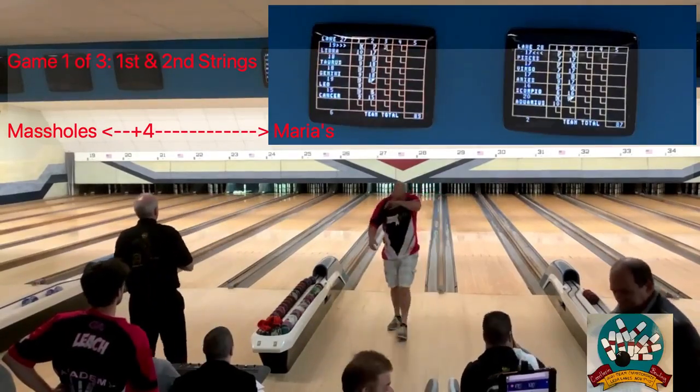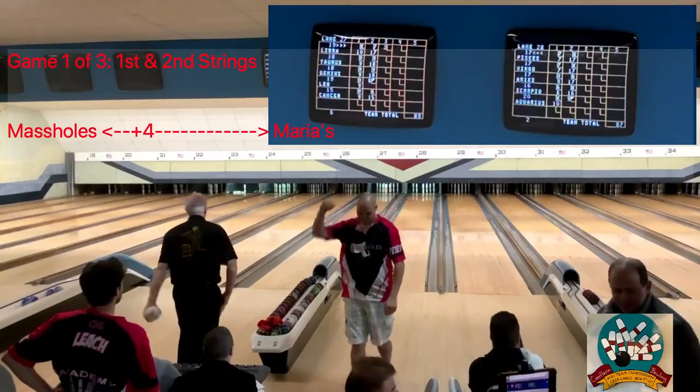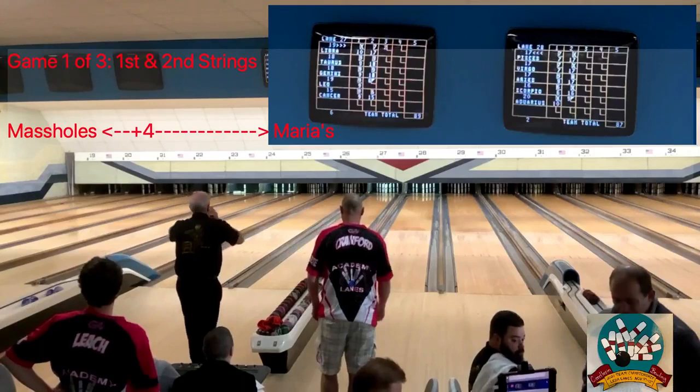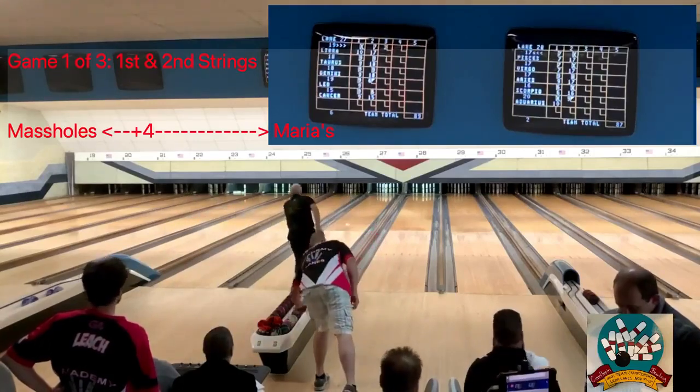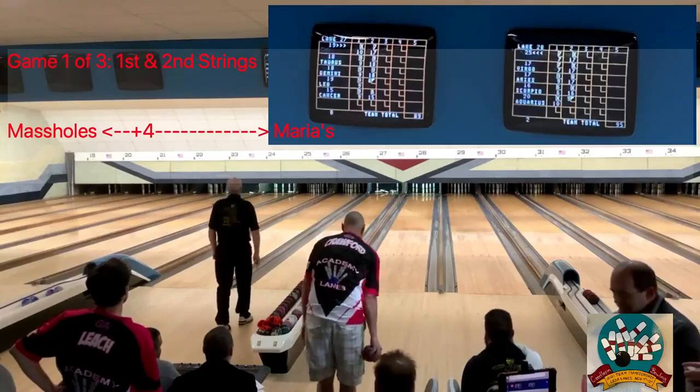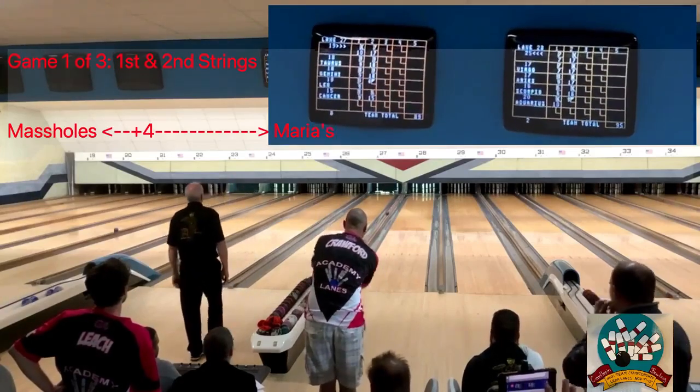Back to the top of the order here. Peter Crawford Jr. from Fitchburg, Mass., 120 league baller, leads off the Massholes in the third box. He had 17 in his first two. Greg Holbrook from East Bridgewater, Mass., 120 league bowler. Starts off on 27 for Maria Subs.